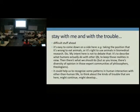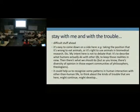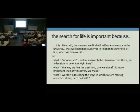And I've got other colleagues here who are better qualified to delineate those things. But I just want to flag that I think it can really help us to recognize some patterns in human interaction with other than human life. To think about the kinds of trouble that are already here, might continue, and might develop.